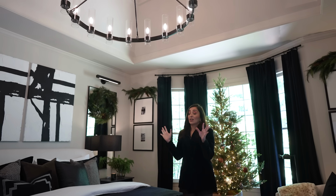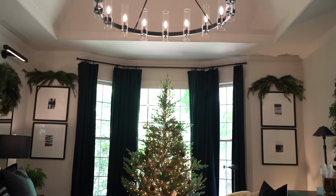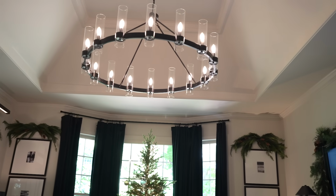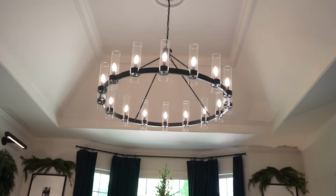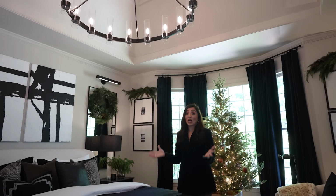This light is one of the best budget-friendly finds I have in my house, because I have looked at these lights in designer brands and places like RH, and they are in the thousands and thousands of dollars. This is well under $1,000. It always has a coupon on it. When I bought it, I think I paid around $500 for a huge 48-inch light.